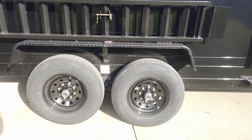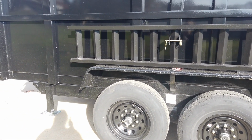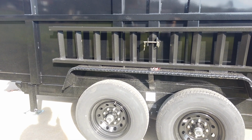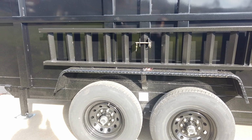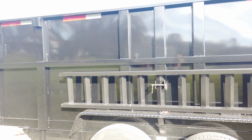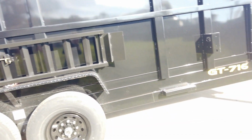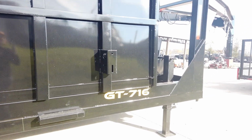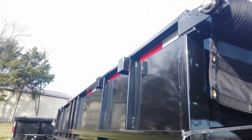This trailer is equipped with 2 7K axles on 16-inch wheels and rims. We have rear slide out loading ramps, as well as our side pockets.